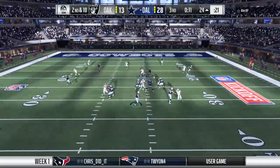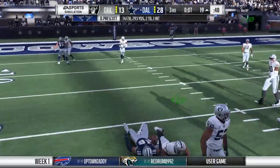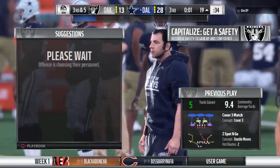A 2nd down throw for Prescott. Firing quickly here, and that's complete. And he'll be brought down inside the 20 at the 19. That catch good for 5. It's 3rd down.